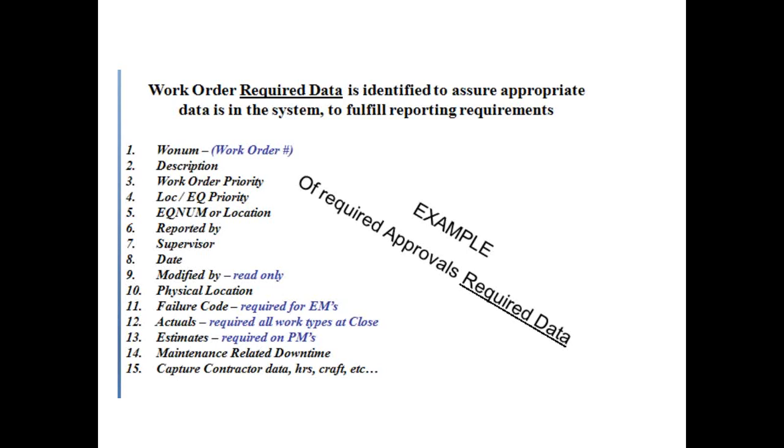And let's just say it's a high priority number. It's a very important asset in my process. And then when there's a work order assigned to it, as soon as you pick that asset, it's going to let me know right up front that it's a high priority or highly critical asset. And then I would assign my work order priority in relationship to that.